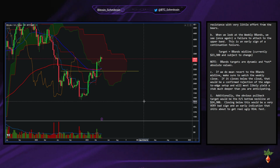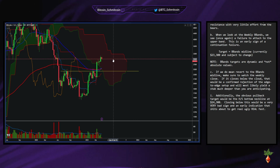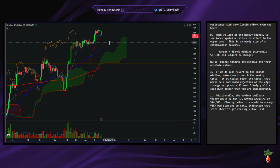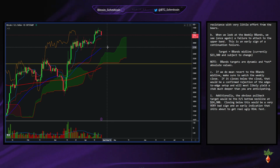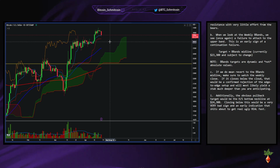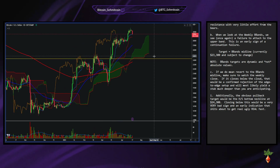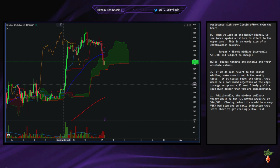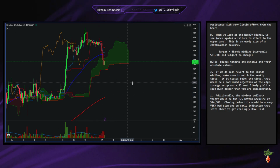Looking for the weekly 28,140 liquidation level if possible. 28,000. 28,140. Yeah, it's basically like the impulse route here. Boom. This is always a good level, a good zone to watch.